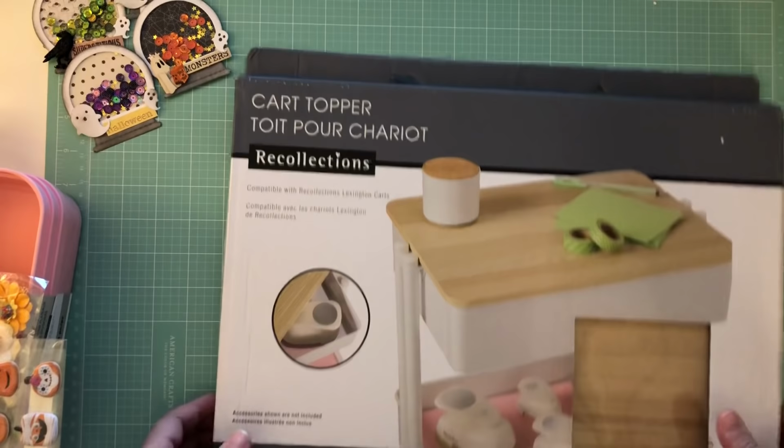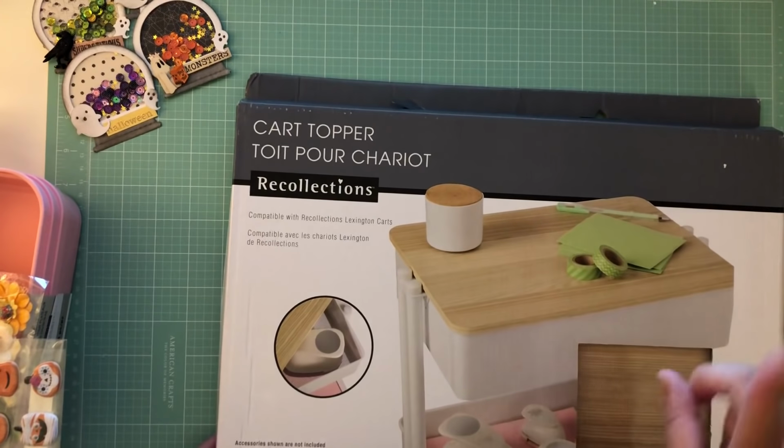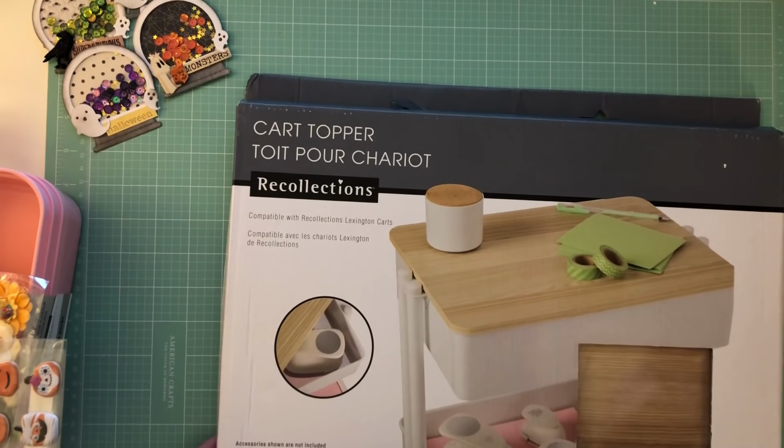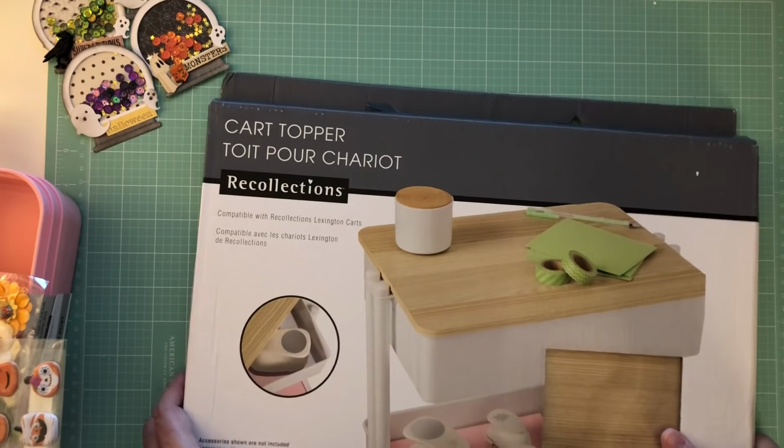On today's video, I wanted to share a super quick Michaels haul and one item. Actually, this is not going to be a Michaels haul. This is going to be a crafty haul because I want to share with you guys two dies that I picked up from AliExpress, one mug from TJ Maxx, and then the rest of the stuff is from Michaels.